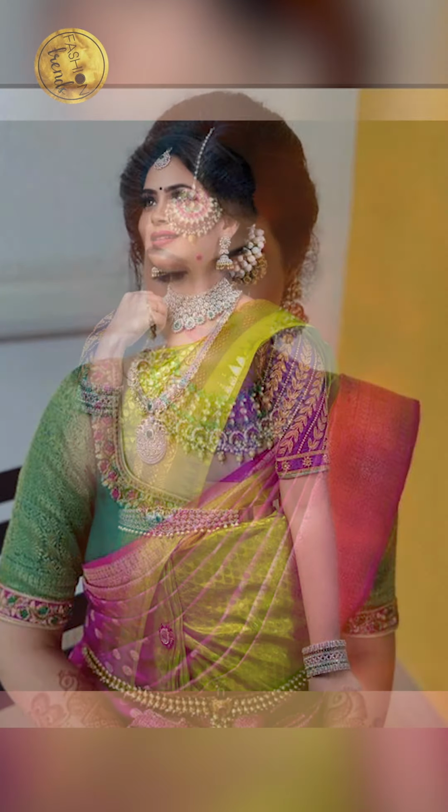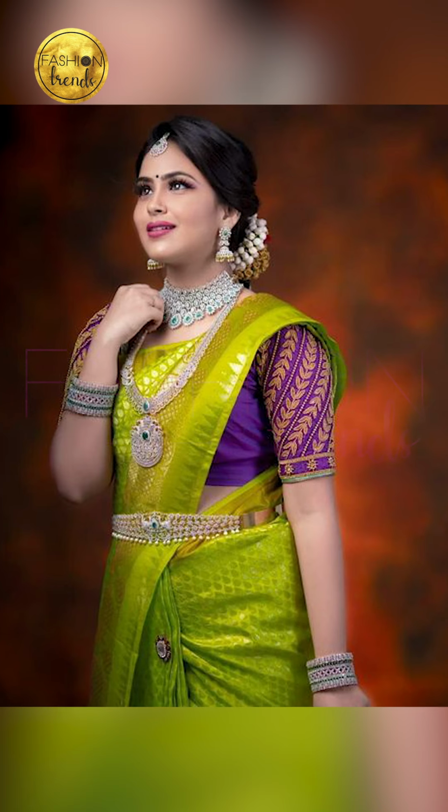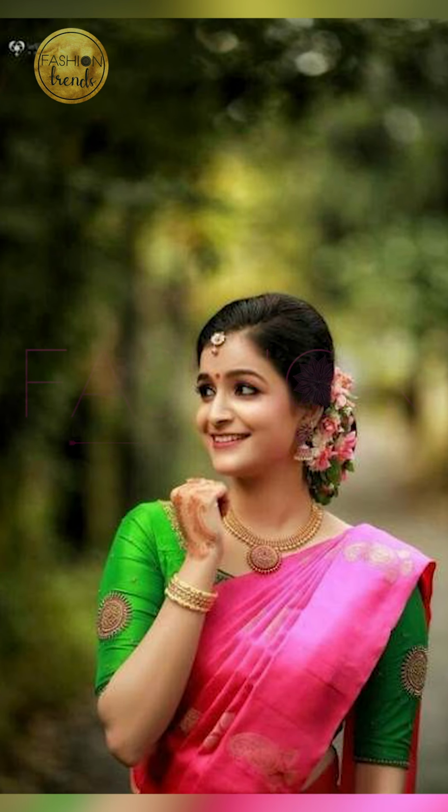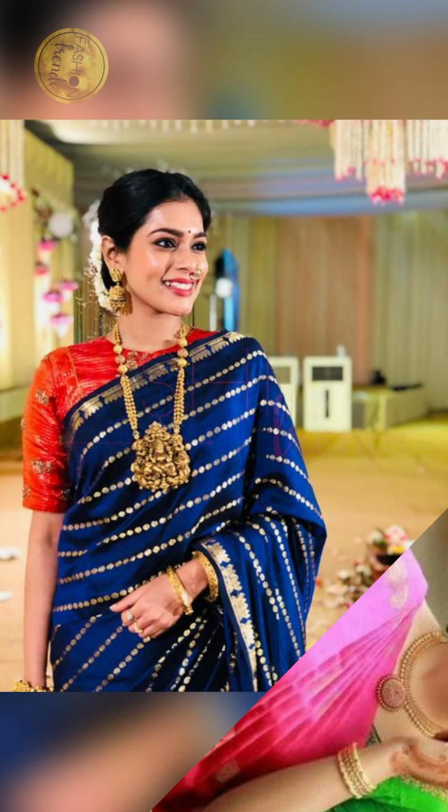So friends, you can try wearing your saree contrast blouse for weddings, engagements, traditional occasions and for festive occasions too. You can try going with amazingly beautiful gold or uncut diamond jewelry with your sarees and contrast blouse too.